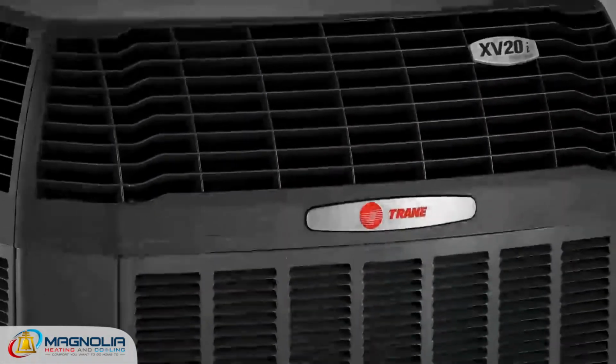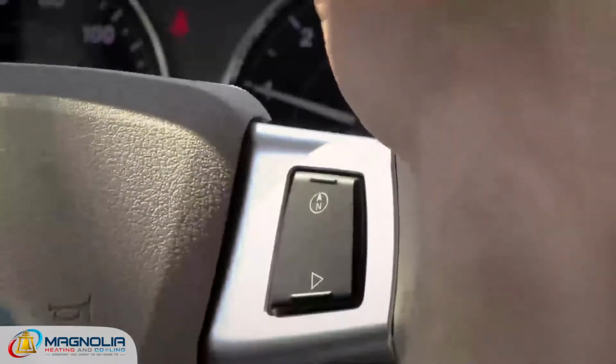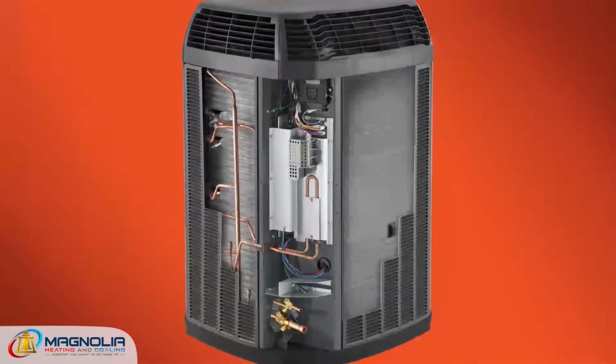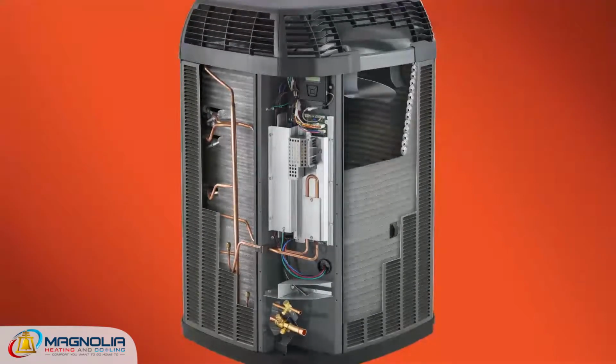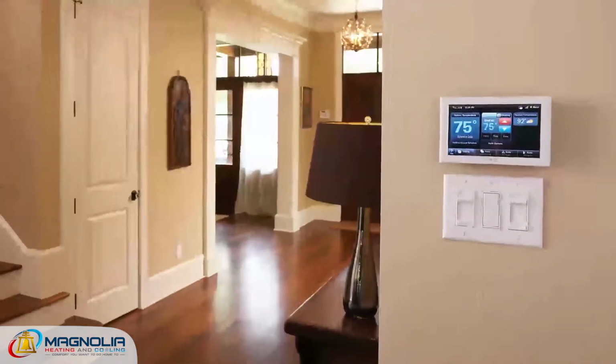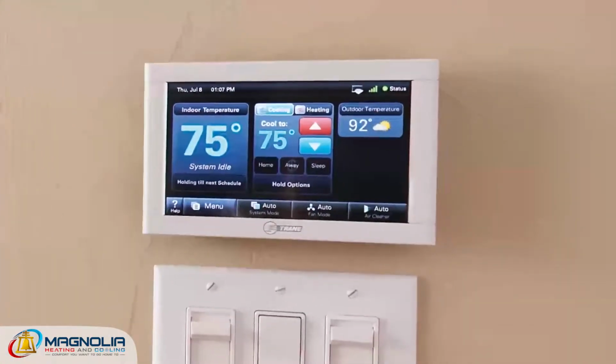Trane TruComfort variable speed heating and cooling systems let you put your home comfort on cruise control. Just as the cruise control in your automobile makes minor adjustments in its acceleration to maintain a selected speed, TruComfort automatically makes small, continuous adjustments in air output to maintain the most comfortable temperature for your home. With Trane TruComfort, just set the temperature you want and the system does the rest.